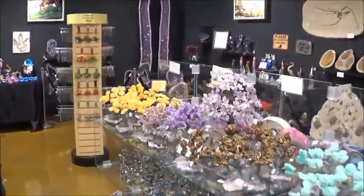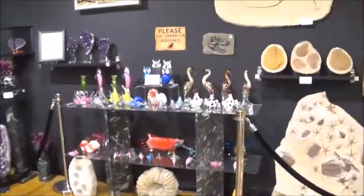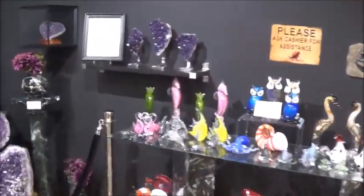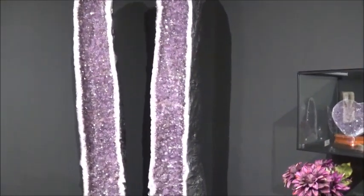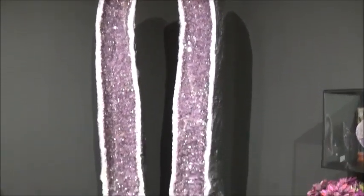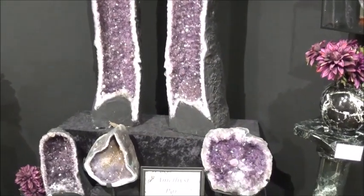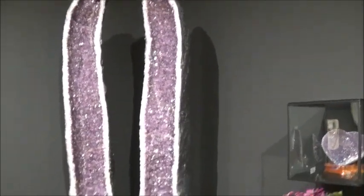I'm not gonna be able to nearly point out everything. There's just too much here. I wanna show you this. Now these have been here forever, and I'm pretty sure they're the same ones. But look at those in the back. That is amazing. $4,800 for the pair. I'd be afraid having that in my house that somebody would knock it over. But that is very pretty.